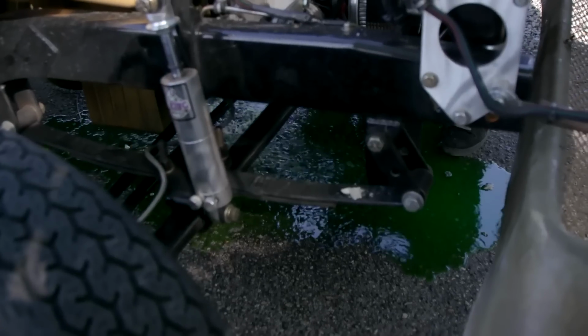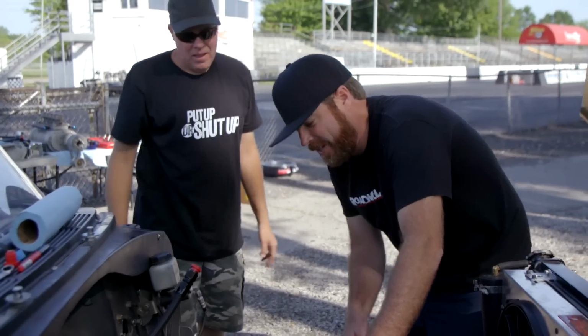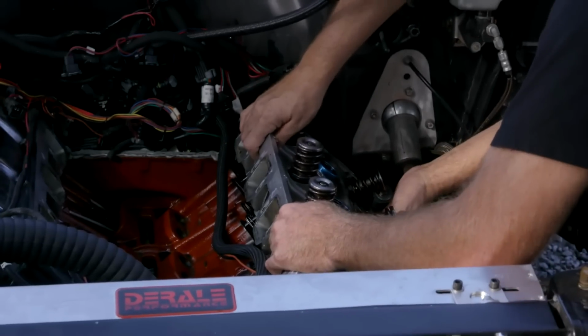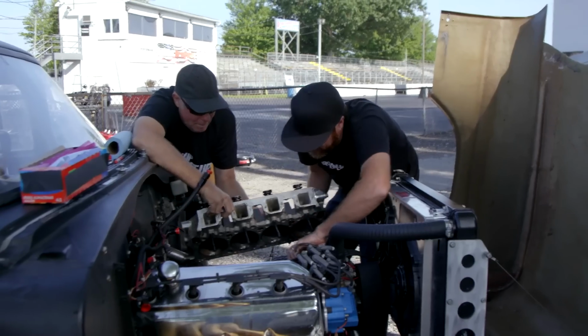Oh! I forgot about that. Got to drain the block. Too late now. You think so? Yeah. It's hitting the firewall. I think if we get the gasket to sit back down, we can put that down.